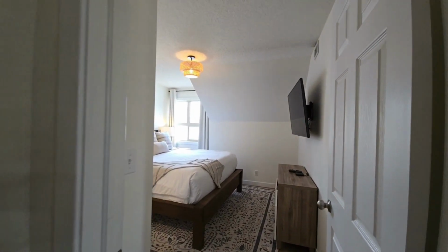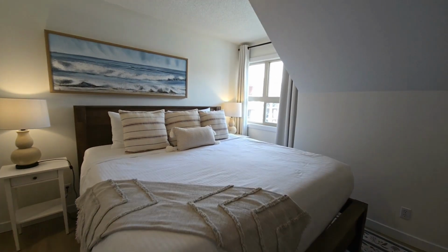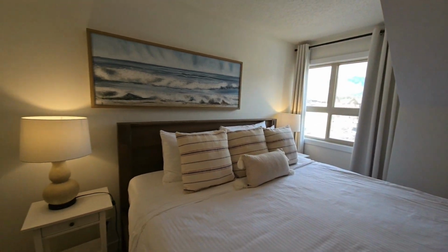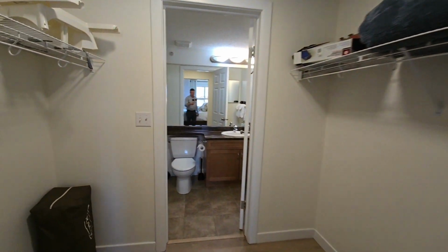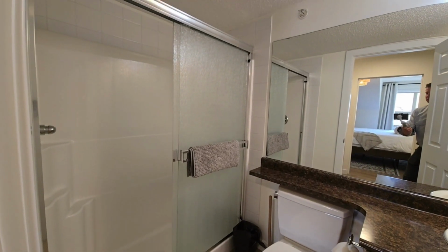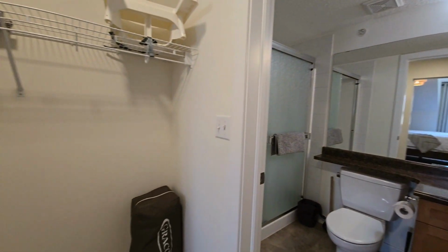I'm just going to pop into the master here. So you've got a little bit of ceiling vault, but still lots of room for a king-size bed. And again, really nice views even from the master here. And everything is in immaculate condition. So we flow through this closet area into the ensuite. One thing that's really nice about this ensuite, it's actually quite uncommon, is this has a shower. That's a really nice feature to have instead of just having a tub. So really nice ensuite. Everything is in really good condition.